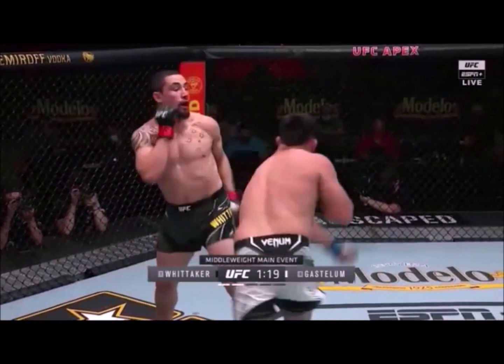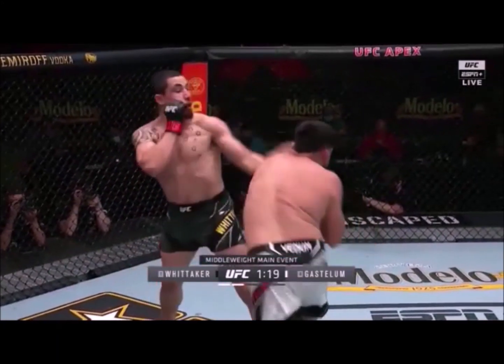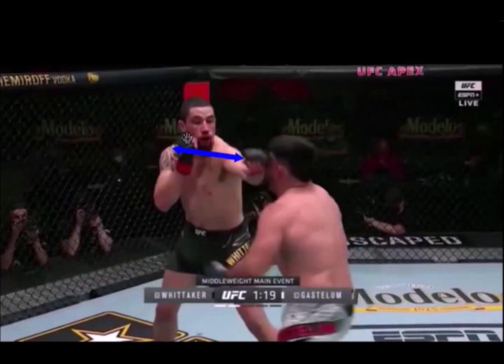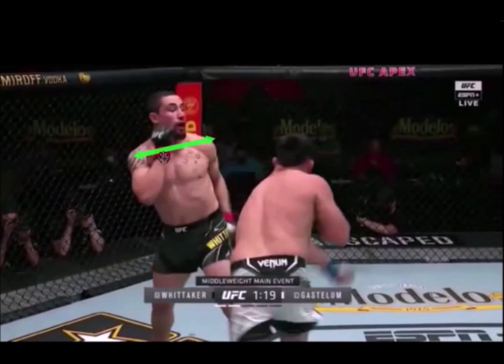When Whittaker pulls his head away, he pulls his head back while squaring up the shoulders. Now to square shoulders up, that means your shoulders become more horizontal rather than linear. So like right here, you see the shoulders are more linear pointing towards Gastelum, but when he moves his shoulders, you see it's more squared up where it's more horizontal to the opponent.